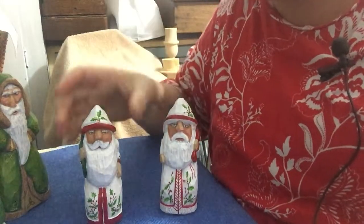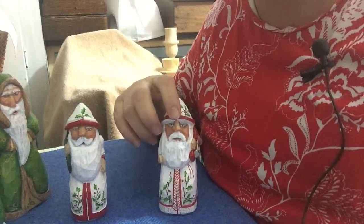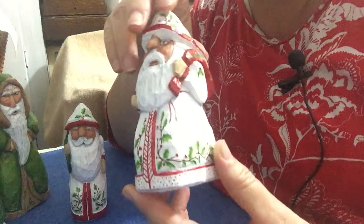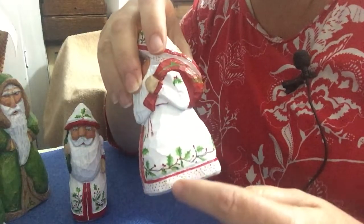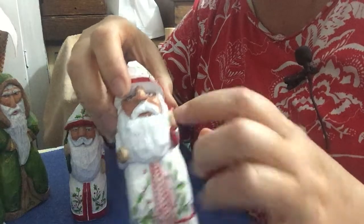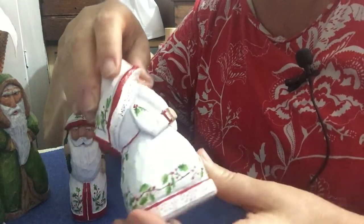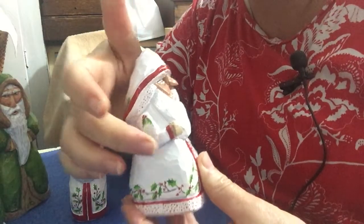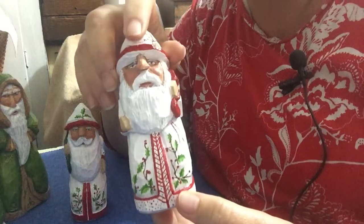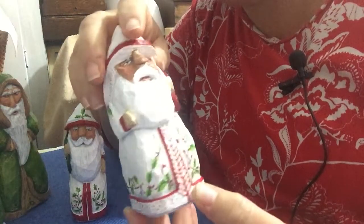Here they are with holly on. So it's white all over with little red trim details. There's red and green dots all over this part of the trim and that part there of the trim that goes just above. He has holly on his sleeves, the red trim on the cuff, holly, berries, leaves and stalks all the way around.